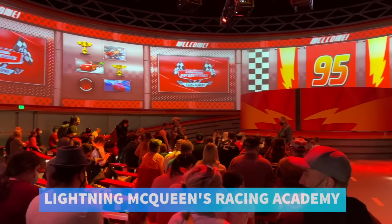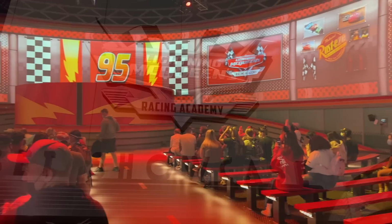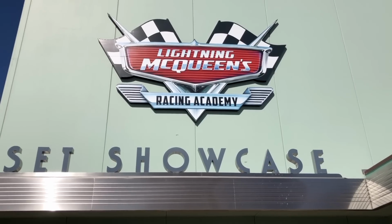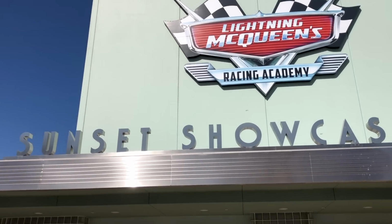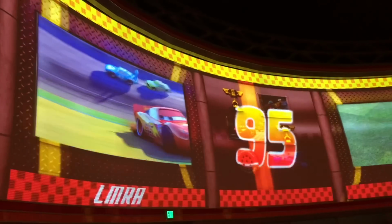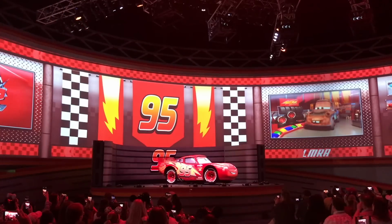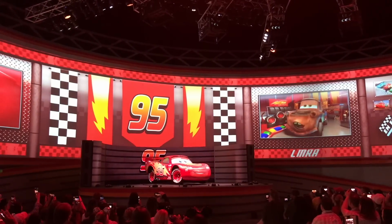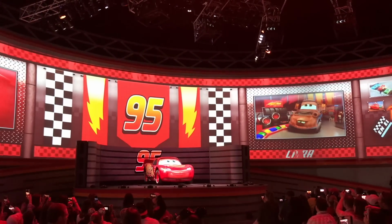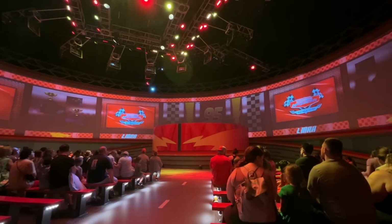Now, it's really easy to overlook the Lightning McQueen Racing Academy in Hollywood Studios, but you'll find this show tucked away near Rock 'n' Roller Coaster. During the show, you'll enter into the world of Cars, where you'll join Lightning McQueen and prepare to join the next generation of rookie racers. The theater here doesn't provide as many seats as other theaters in the park, but this show also doesn't usually get as busy as the other shows either. Sometimes it's even just all out closed.